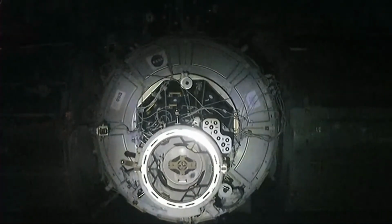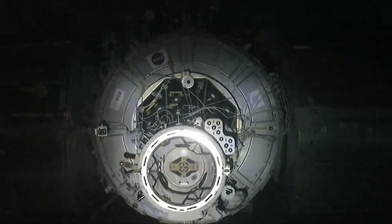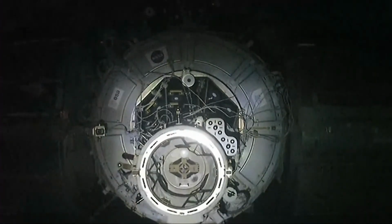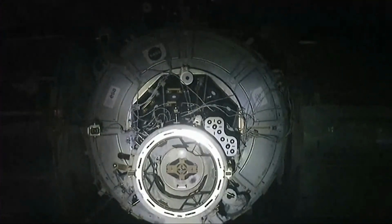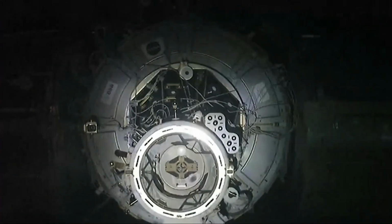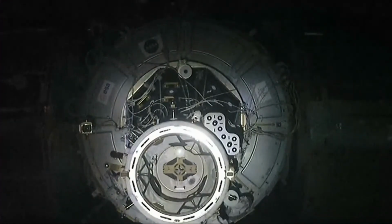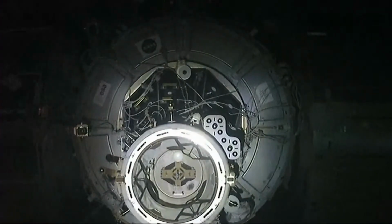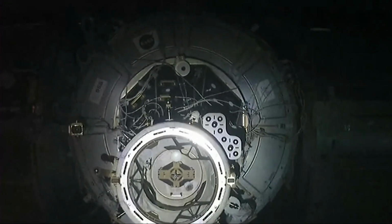Meters. Copy, 15 meters. So you did hear that call out that Dragon is now less than 15 meters away from the International Space Station, continuing to close in slowly. We'll hear that call out for CHOP, crew hands off point, 2 meters before contact. Now approaching 10 meters away from the International Space Station.